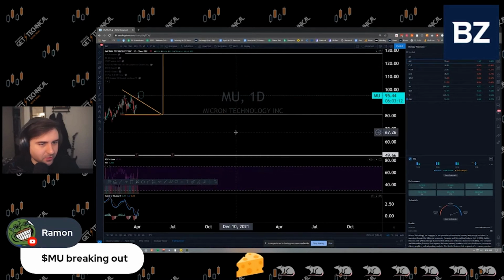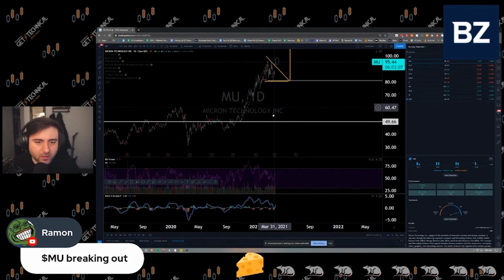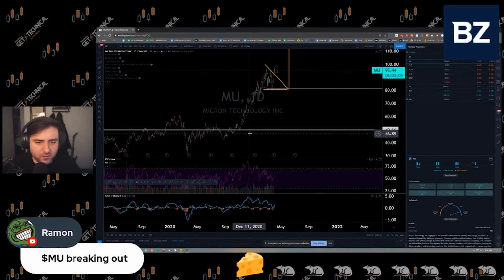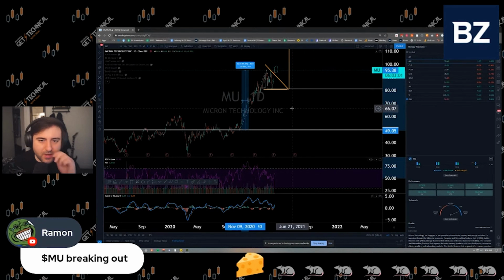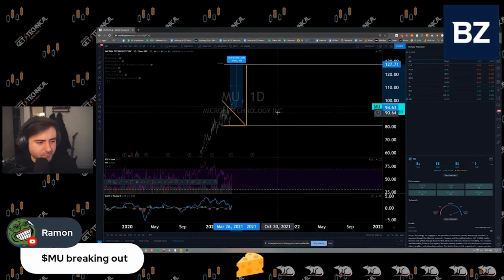I will enter this on session close if it stays above the sloping resistance line. This is a breakout. Let me measure this really quick. Not quite by definition a high tight flag, but boy, does it have room to grow. Entering now has an upside potential of about 35%.